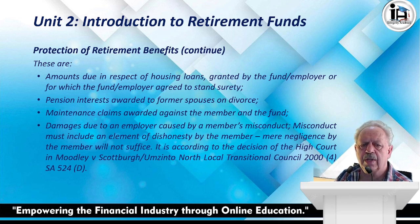Maintenance claims awarded against a member of the fund, and damages due to an employer caused by a member's misconduct. Misconduct must include an element of dishonesty by the member. Mere negligence by the member will not suffice. It is according to the decision of the High Court in a case, Moodley versus Scottburgh Umzinto North Local Transitional Council in 2004, SA 524D, which is the case number.